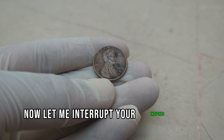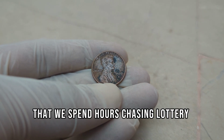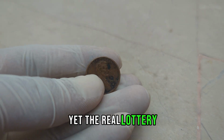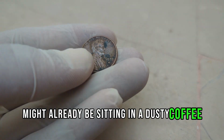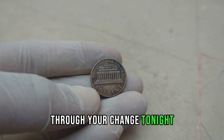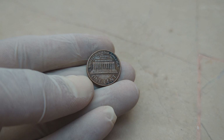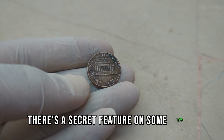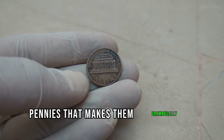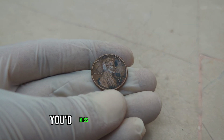Let me interrupt your thoughts with a quick laugh. Isn't it funny that we spend hours chasing lottery tickets, yet the real lottery might already be sitting in a dusty coffee can under your sink? If that doesn't make you want to dig through your change tonight, I don't know what will. But don't rush yet, because here's the cliffhanger. There's a secret feature on some 1979 D pennies that makes them dramatically more valuable. And unless you know what to look for, you'd miss it completely.